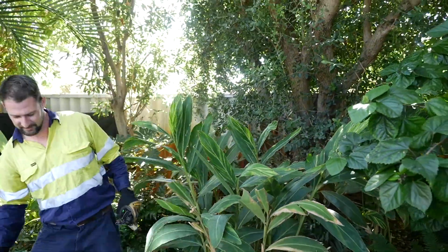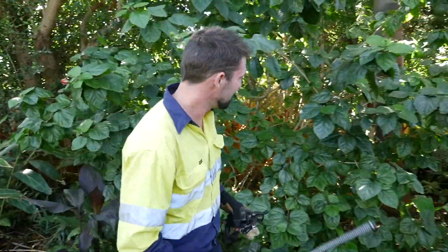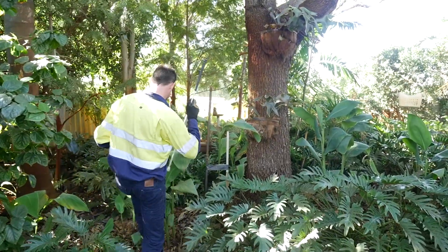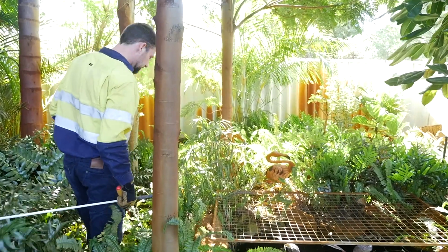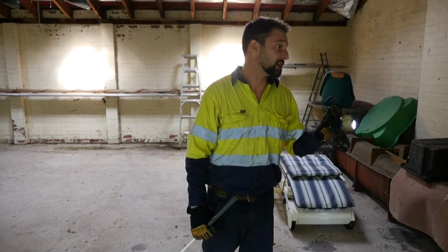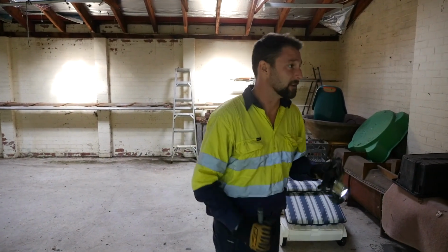Sometimes I'll go right in and try and get to what I can if we think the termites might be there. And sometimes I get a little bit grubby, but that's part of the job. Granny flats, pretty much anything that we can get to that you would give us permission to enter, we'll get in there and have a look.